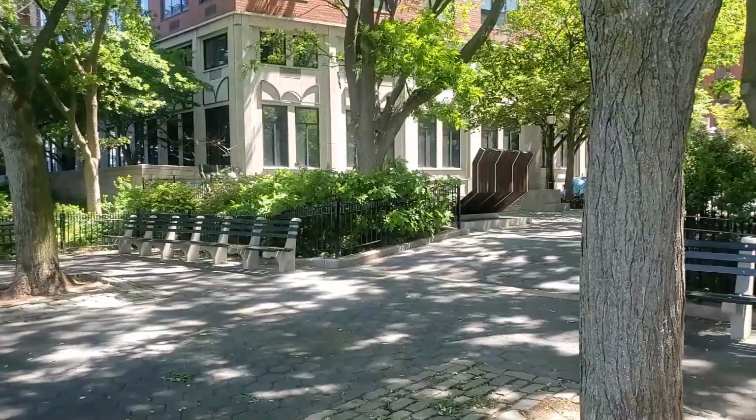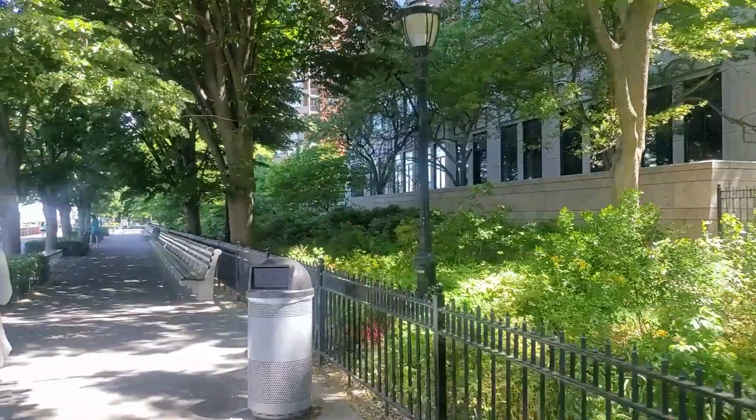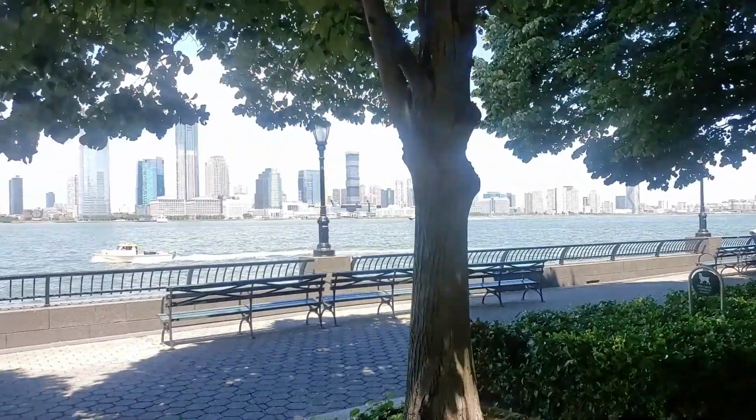You can see everywhere you would live basically in Battery Park City, you'd have really easy access to this river path. Another little view out at the water. Somebody sailing today.